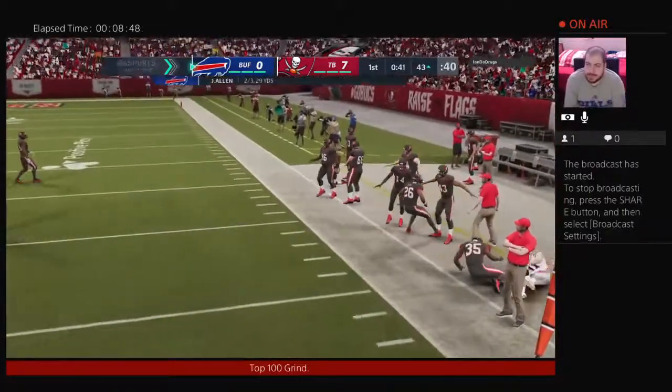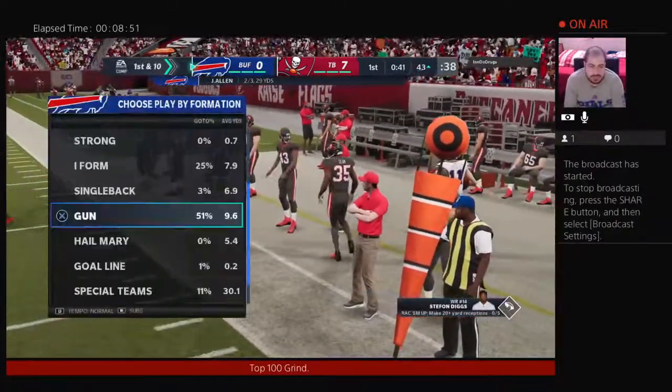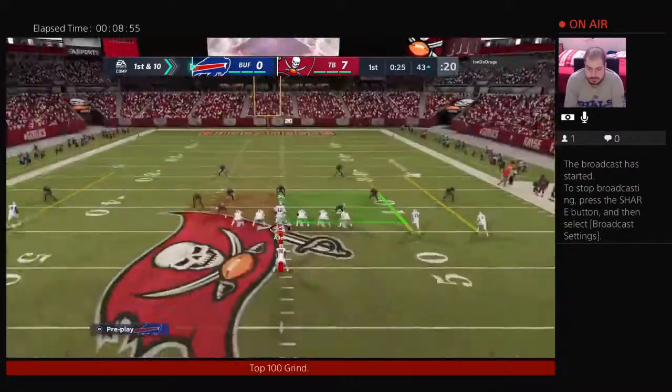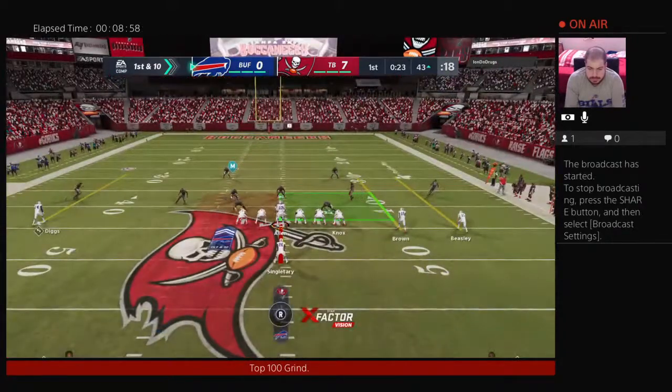And that's caught by Beasley, and gets this to the other side of midfield across the 45 before going out. 16 yards there, and the Bills have a 1st down.